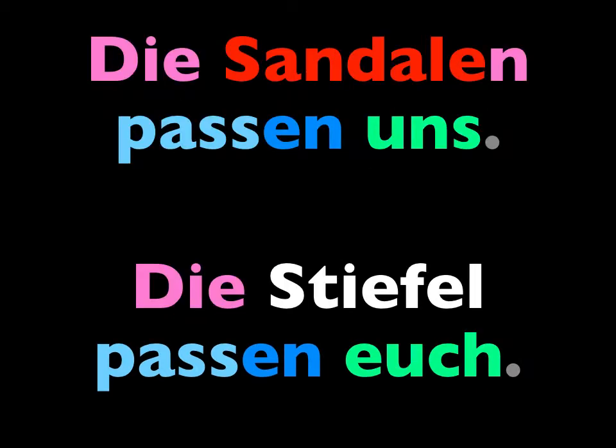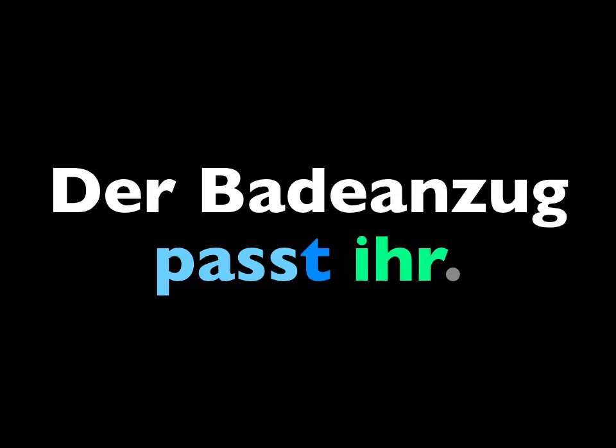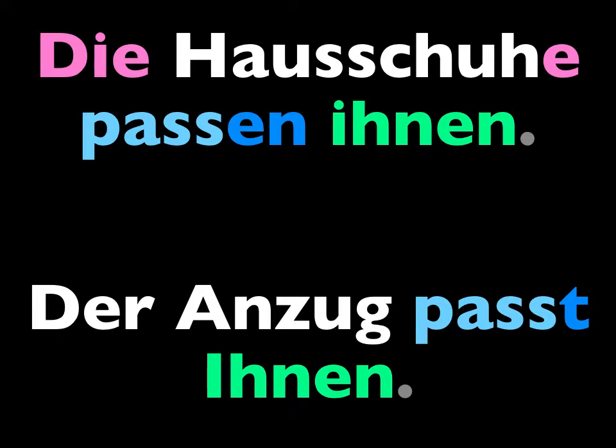Die Sandalen passen uns. The sandals fit us. Die Stiefel passen euch. The boots fit you, plural. Der Badeanzug passt ihr. The bathing suit fits her. Die Hausschuhe passen ihnen. The slippers fit them. Der Anzug passt Ihnen. The suit fits you, formal.